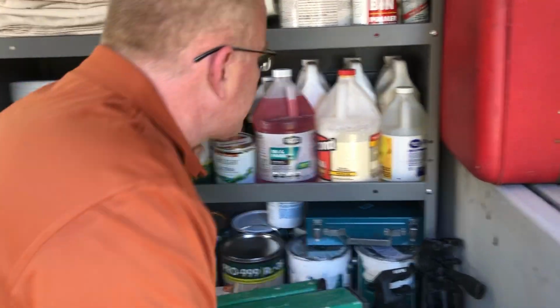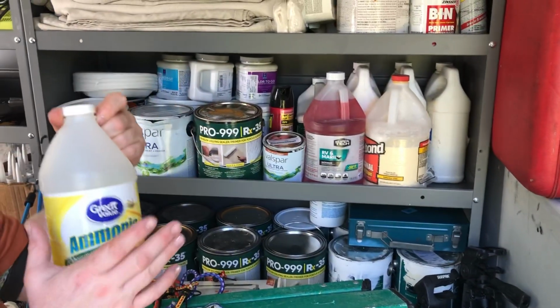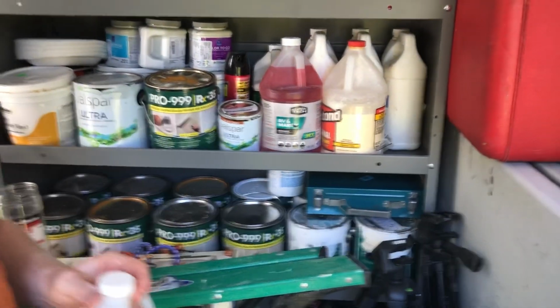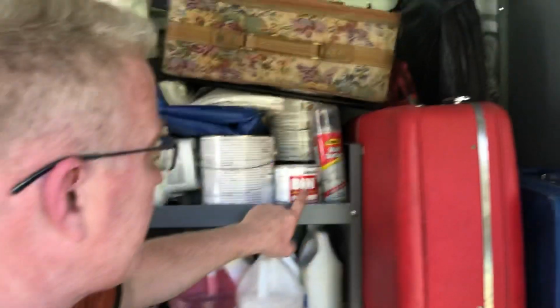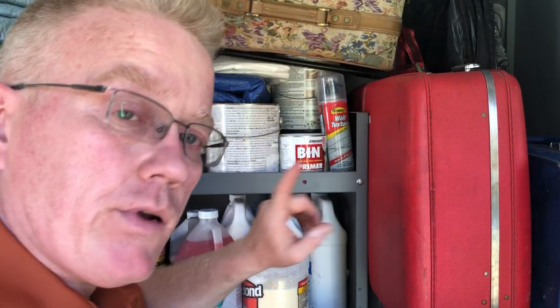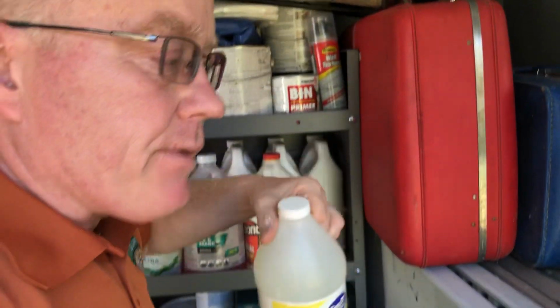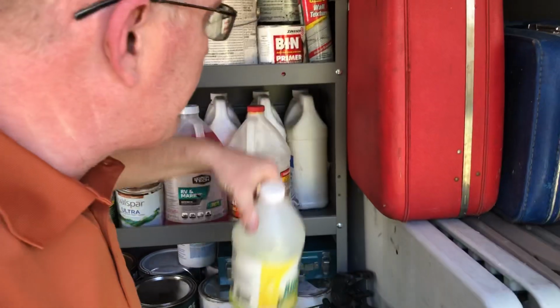Okay, so ammonia. Why does a wallpaper hanger keep ammonia on his truck? Well, you see this product here. If you use this, it's not a water cleanup product. You can only clean it with ammonia. You use a brush, you have to clean it with ammonia.